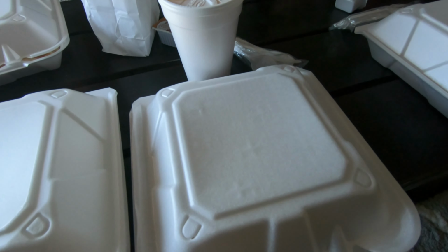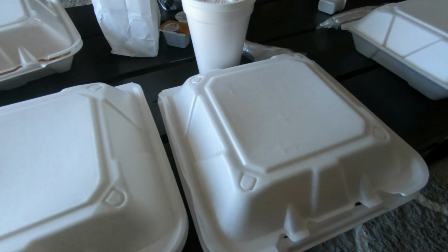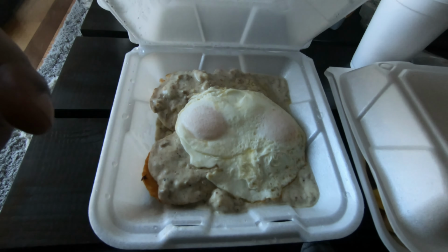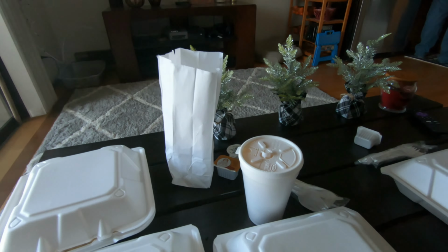Alright, we're ending the morning with some good eats. We got Bobby J's Mustang. We got a meat lover's skillet. Sausage, biscuits, and gravy with the eggs on top. Looking hella delicious. We got pancakes and then orange juice.